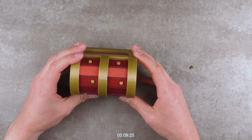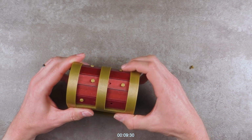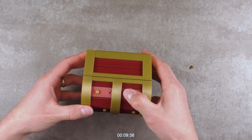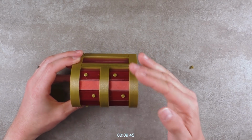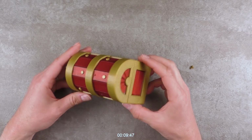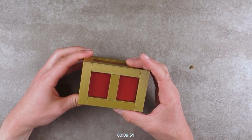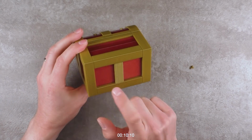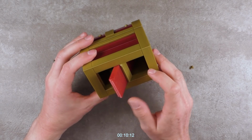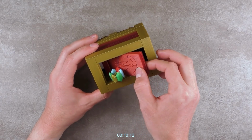Ah, here we go. The second one. And the third one. Oh, here we go. This one needs to be upside down and the other two need to be straight up to be solved. This is super cool. Okay, but the bottom seems to be still locked. Oh, no, it's not. It's open. I think I solved it already.